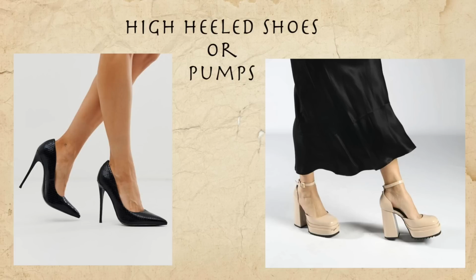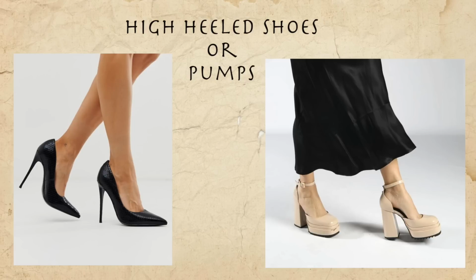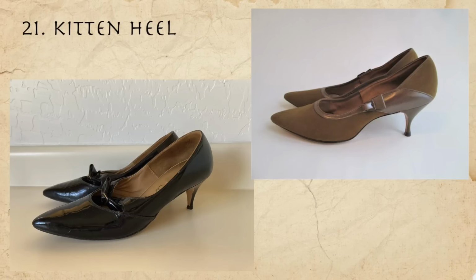High-heeled shoes were first worn in the 10th century as a way to help soldiers keep their shoes in their stirrups. They're also called pumps. Some people say it comes from the Dutch word pampoesje, referring to a variety of low-cut shoe. Pumps can be different and can have different heels and front and back types. Let's go from the smallest to the biggest.